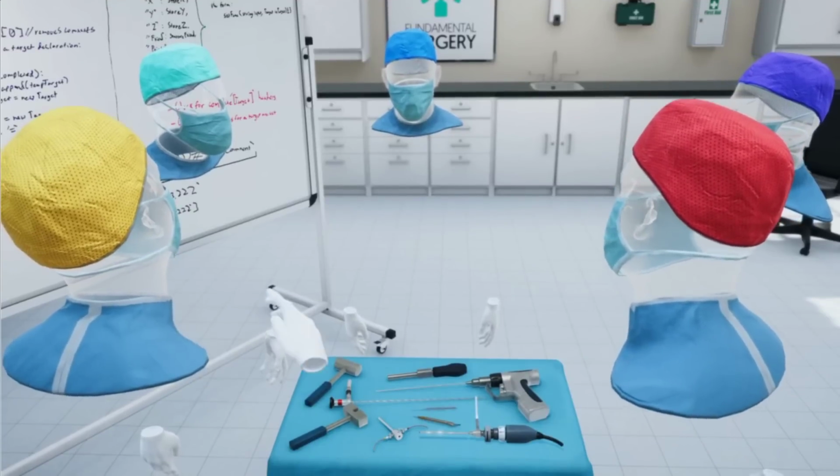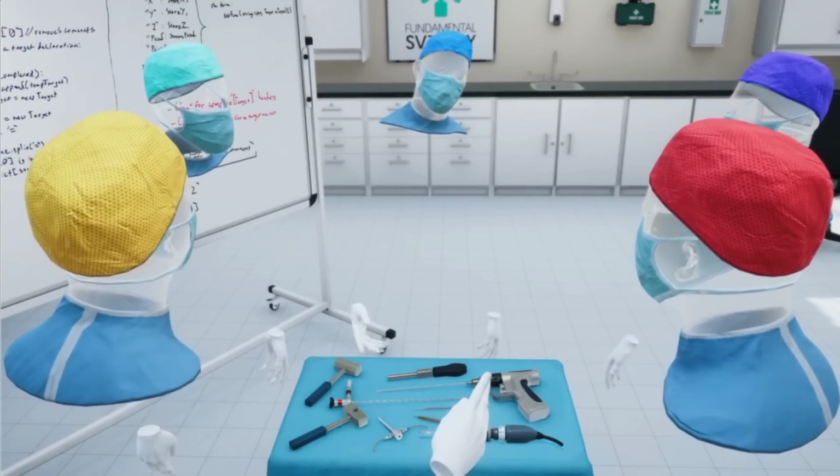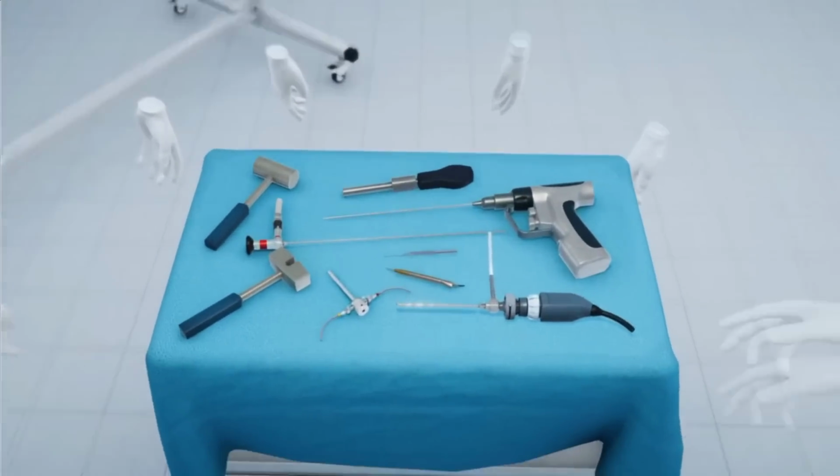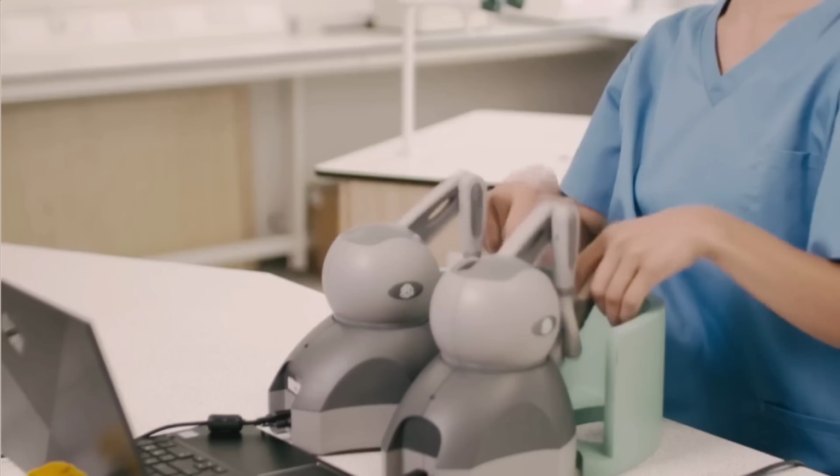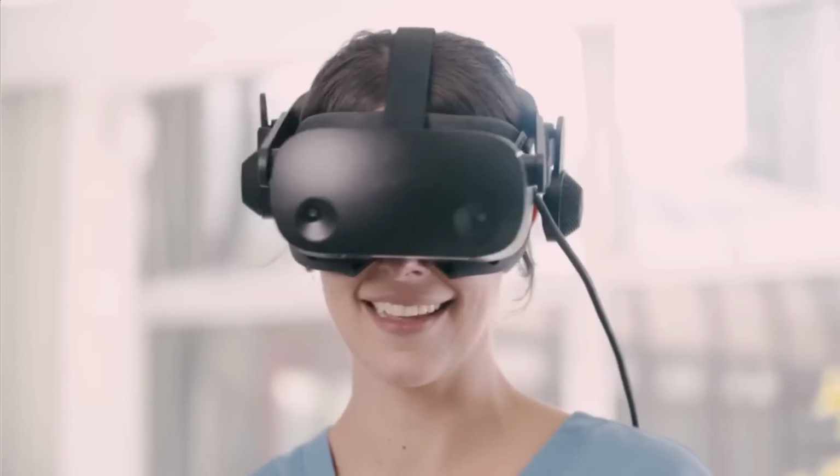Moving over to virtual and augmented reality now, and medical VR training provider Fundamental has partnered with haptic feedback hardware manufacturer Haply for surgical training. The collaboration aims to provide more realistic surgical simulations in virtual reality by combining their software and hardware systems.